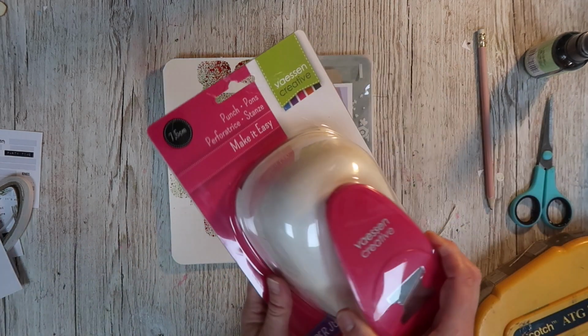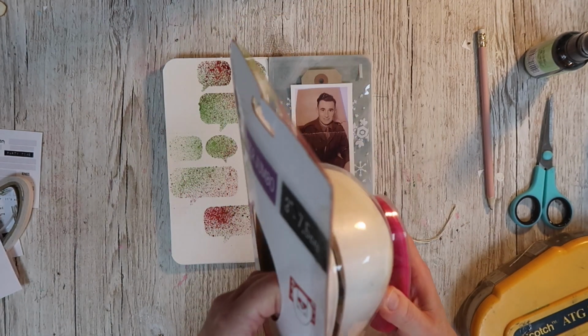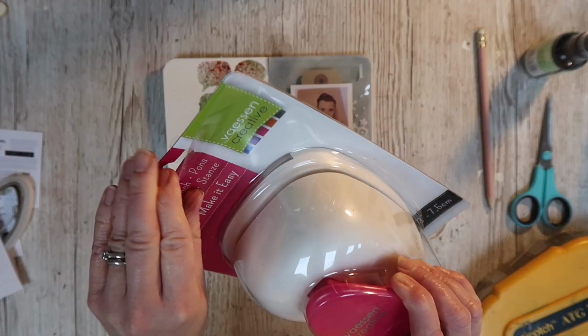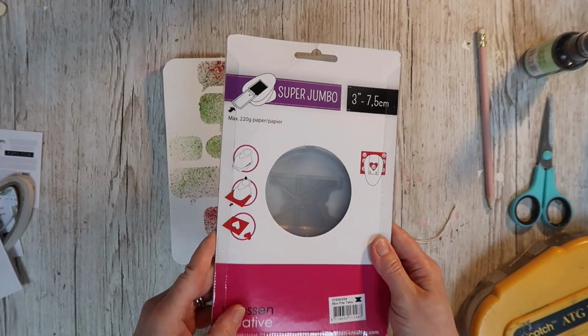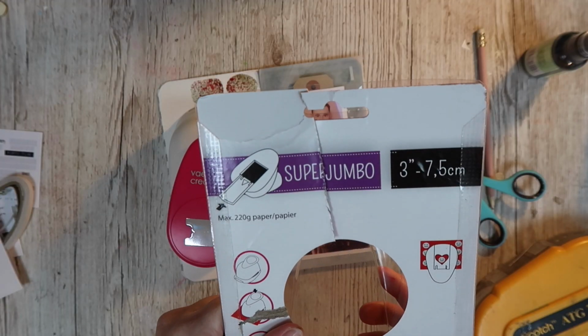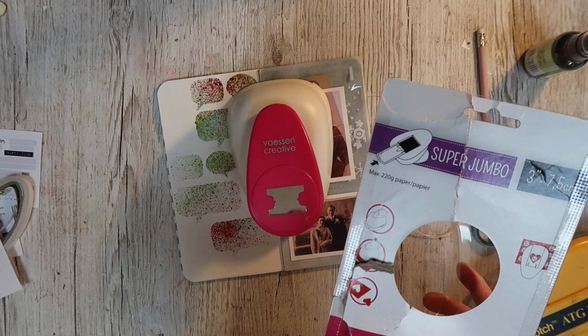I wanted to share something else that's new with you. This has literally just come today. It's a new punch. Right, let's see if I can take this out. It's to make tab tops. It's not kidding when it says super jumbo, is it? That is definitely a super jumbo punch.